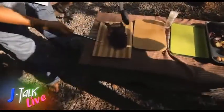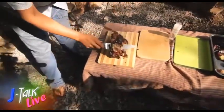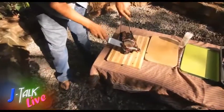All right, so you're going to carve some here, we're going to sample a bit of this nyama. Just some cutaways of the carving, and then we'll sit and eat and talk a bit more.